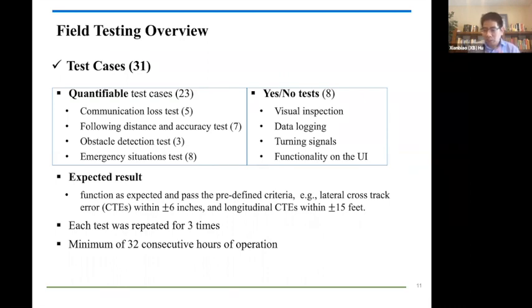And please note that there are two very important criteria. The first one is that the lateral accuracy should be plus or minus 6 inches. That means we anticipate this vehicle should stay in the middle of the lane, not go to the left, not go to the right. The accuracy that we allow at Missouri DOT is plus or minus 6 inches. And the longitudinal accuracy is plus or minus 15 feet.